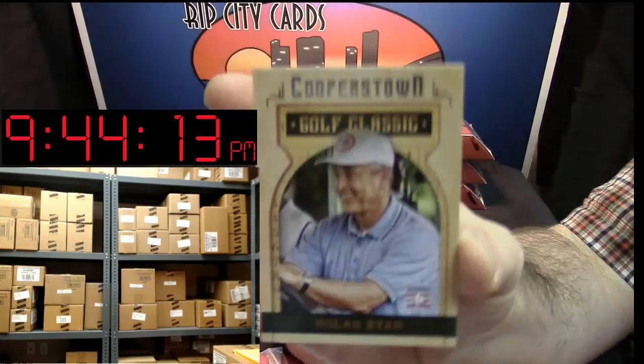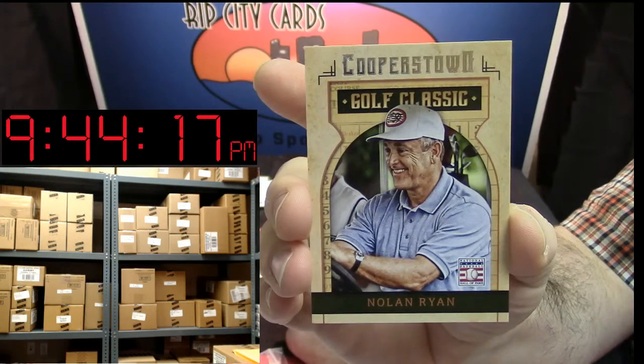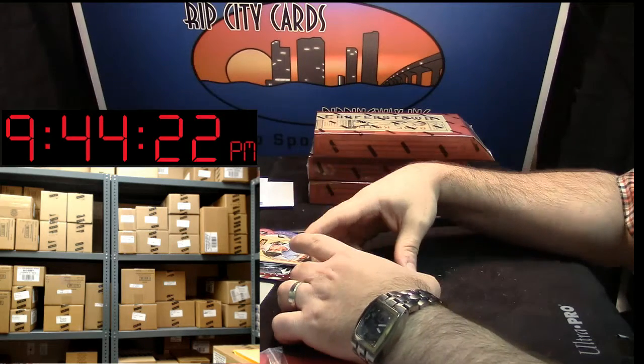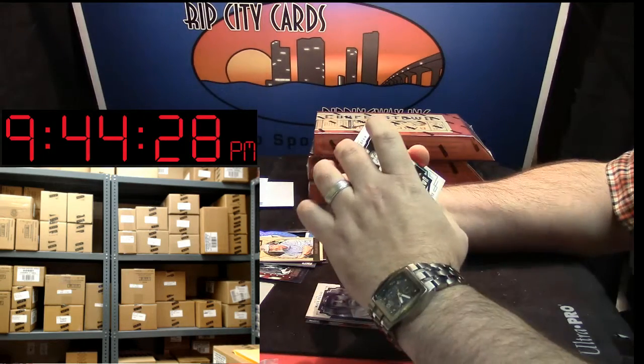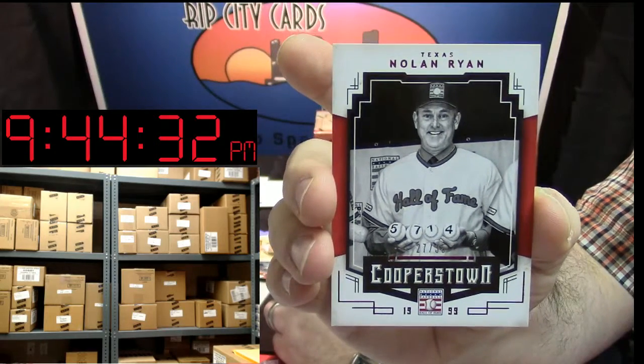Golf action. Nolan Ryan. Nolan Ryan playing golf. Not what you think he would be doing. Oh, damn. Crazy stuff. 27 out of 35, Nolan Ryan. Red variation.